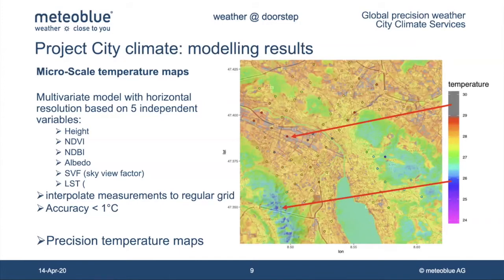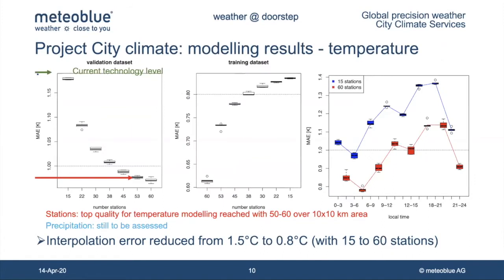That produces a very nice map, which has very nice colors, but at the end of the day, what matters are not the colors, but the precision. So what we did, we compared each of these interpolations to a respective station by using half of the stations for generating the model and half of the stations for then controlling the quality of the output. And this is what you see in this chart.